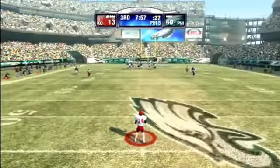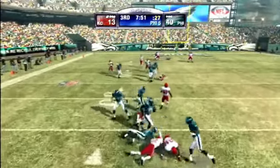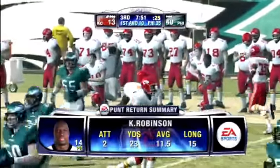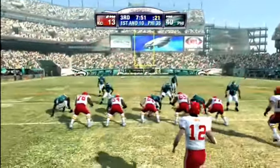Gets his leg into it, and he got a huge punt here. Robinson fields it at the 50. He's dropped at the 35. And that was a pretty nice return there, Chris. He was just a couple of steps away from breaking that one all the way. This coverage team better start stepping up, or he's going to take one in for 6.